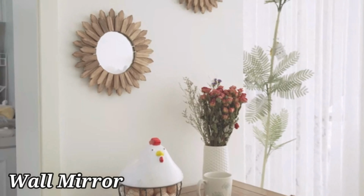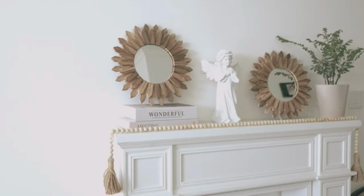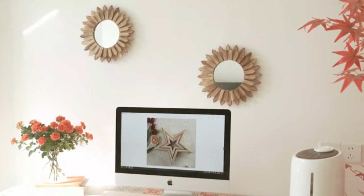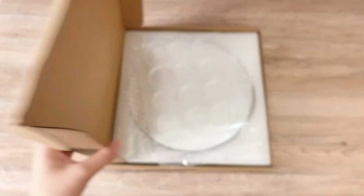Number 4. Brier Decorative 24-inch hexagon hanging wall mirror is a sophisticated addition to any living space. Crafted by Brier, this mirror boasts a unique hexagonal shape, measuring 22.7 inches in length and 23.8 inches in width. The frame is made of high-quality wood, adding a touch of elegance and warmth to the overall design.